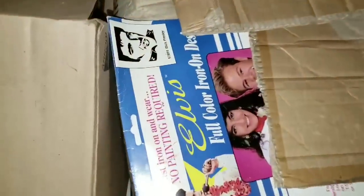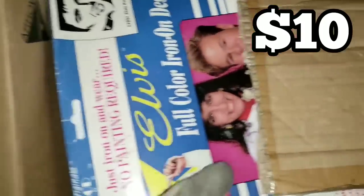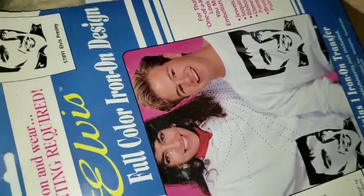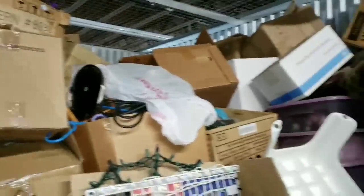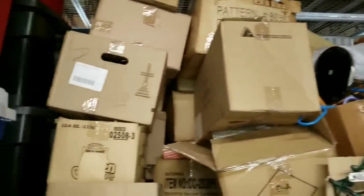Here is the left wall. Look at this. This is a crafter's dream come true. This is a crafter's hoarder unit. Everything, totes, everything I see so far has something to do with crafts. Look, just iron it on and wear, no painting required. Elvis Presley, the Pelvis, my main man, Elvis. This is insane. Whoa, there's going to be so much money to be made in here.